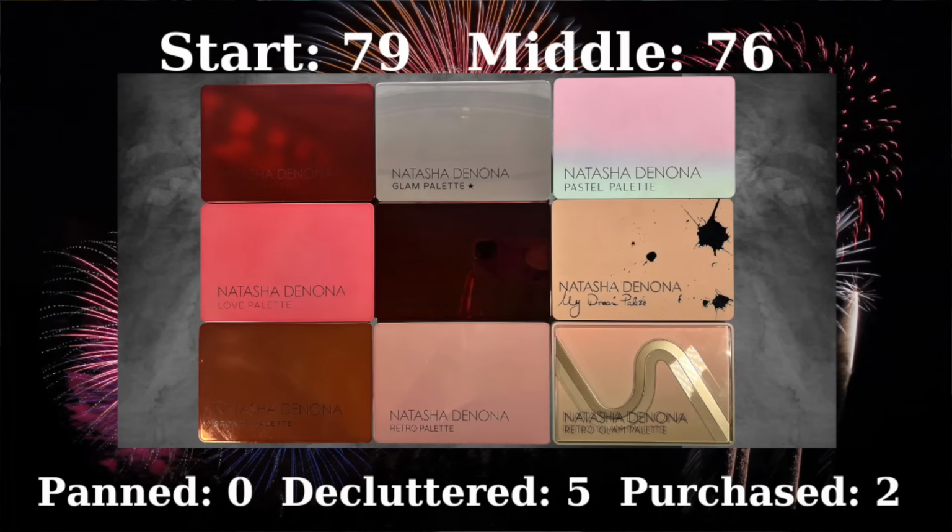So this is the category that actually went down, but that's because I decluttered, and I decluttered with you guys. So I started the year with 79 and now I have 76. Now I didn't pan any because I'm not going to pan eyeshadows, but I did declutter 5 and I purchased 2. So all of my pictures are the same as at the end of last year, except for where I have added palettes. So I have every single Natasha Denona mid-size palette except for Xenon.